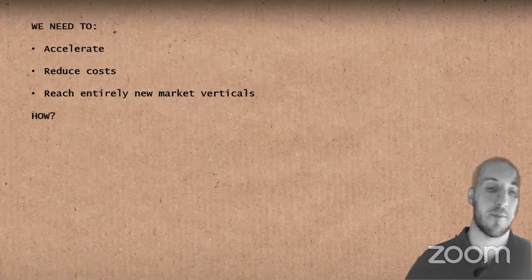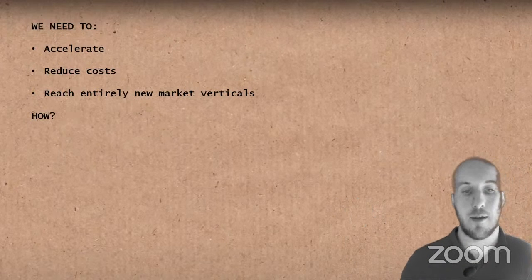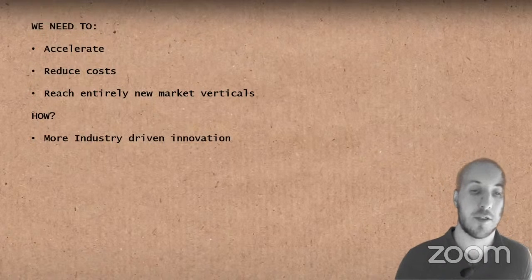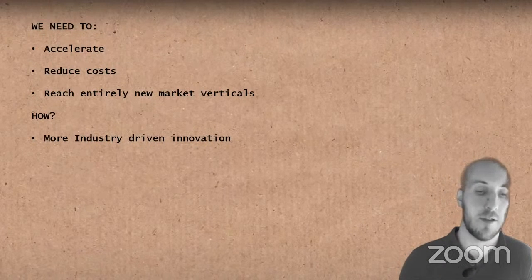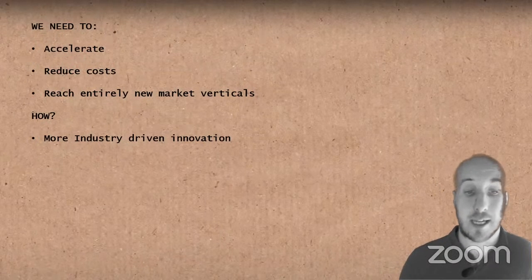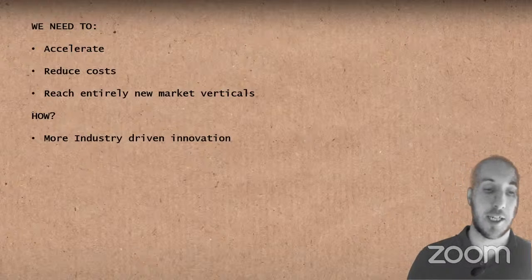So how can we do that? Well, in the UK, we can do more industry-driven innovation. That's more Innovate UK grants, but also encourage more private equity investment. The UK simply doesn't enjoy the same level of VC funding available as in the US, and we need to do our bit to change that.